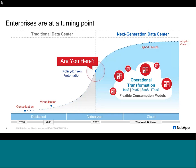So would you say that a hallmark of a next generation data center is a programmable infrastructure that's fully automated? Would that be a good way to summarize that? Yeah, spot on, Drew. That's a key component of what the future looks like over the next sort of five years. All right, that's great. And so, yeah, please go on, mate.